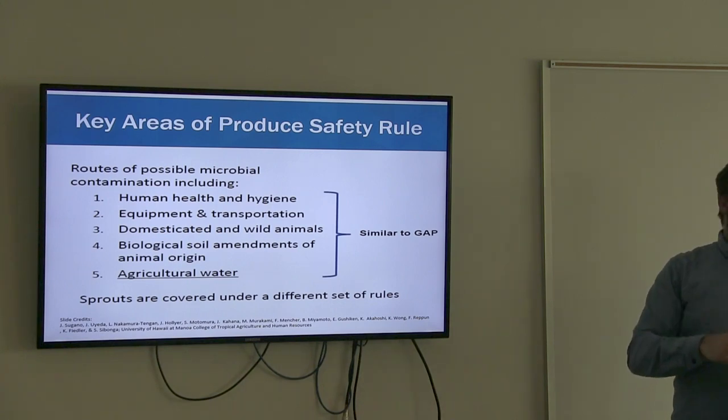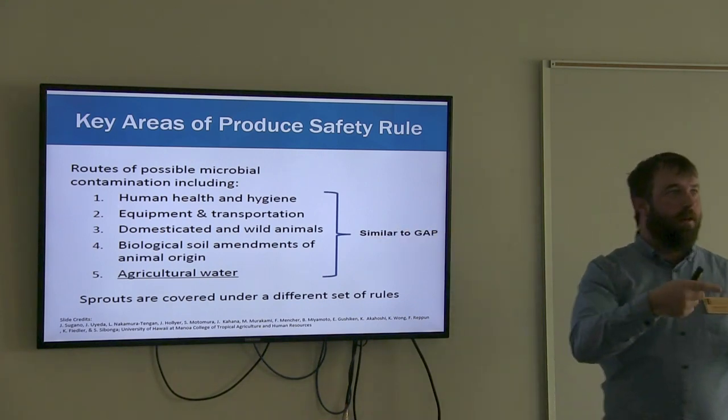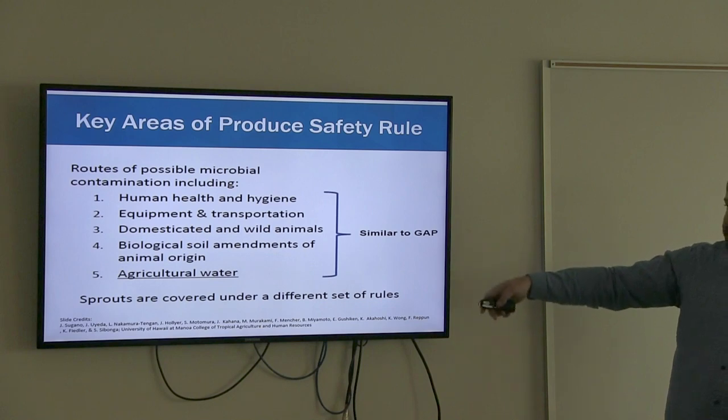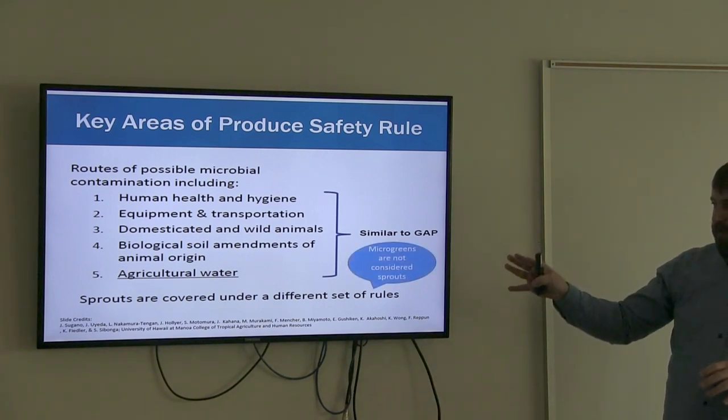But I guess fish feed for an aquaponic situation might be the one example where a biological input could still be a route for contamination from an input. So we'll cover that in a second. And we're also going to look at the differences between GAP and talk about GAP very, very briefly.